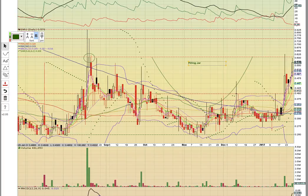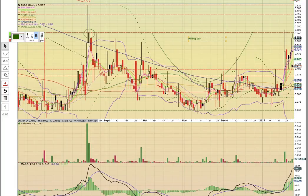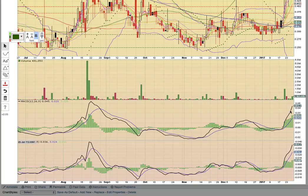Notice that this is a very strong uptrend. It's pushing really hard right now. This is a thinly traded stock, so it's easy to make big moves. That works in your favor on the upside, but it can work to your disadvantage on the downside. So always be very careful trading thinly traded stocks. Notice that MACD down here is very vertical. Notice that trajectory is straight up. It's like a double black diamond. So that's telling you that that's an unsustainable move.